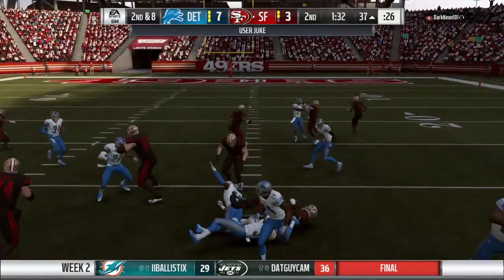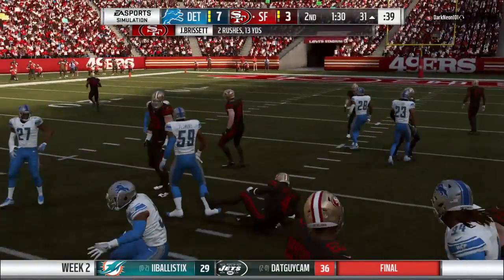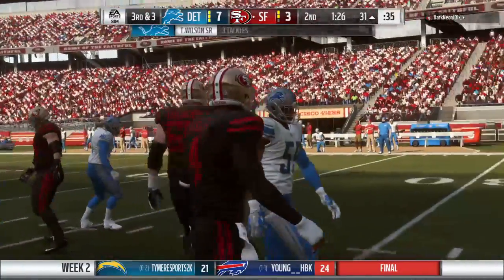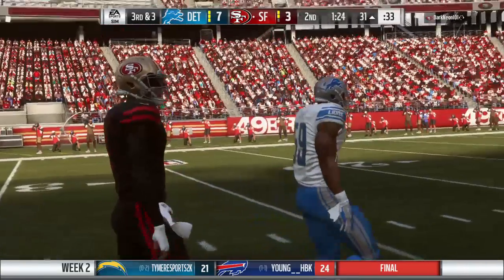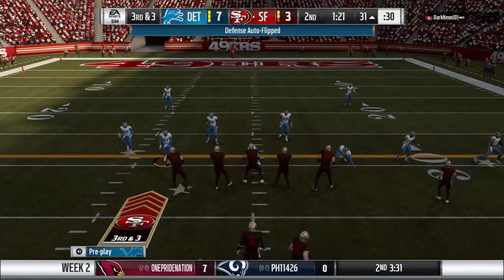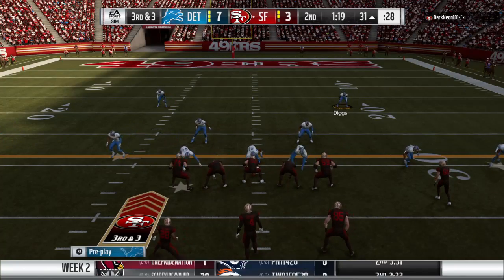Stepping up, he's going to keep it. Takes this to the 32, maybe the 31. Defensively rallying to the ball after the nice move. He'll get 5 out of the keeper, but now it's third down. The Niners on third down, they've hit 2 for 4 thus far. This time it's third and 3.